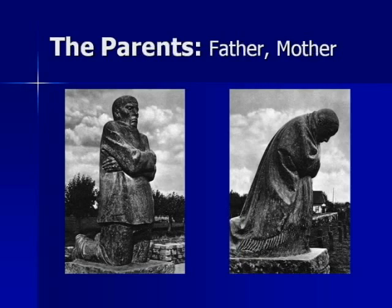And you see details here, different views. It was a monument created in memory of her son, Peter, who died when he was only 19 years old in 1914. And it was finally finished in 1932.